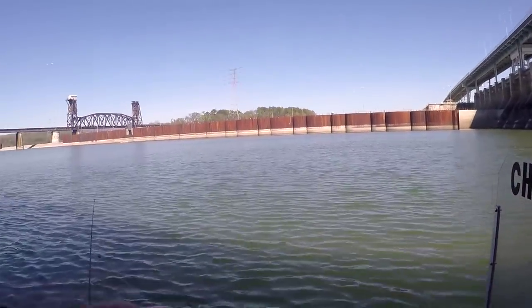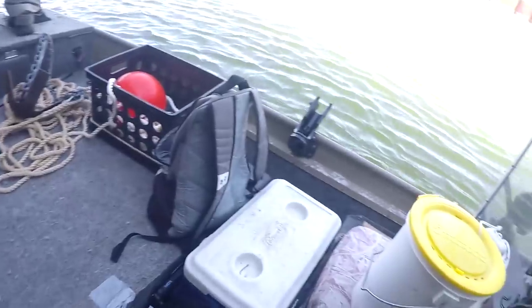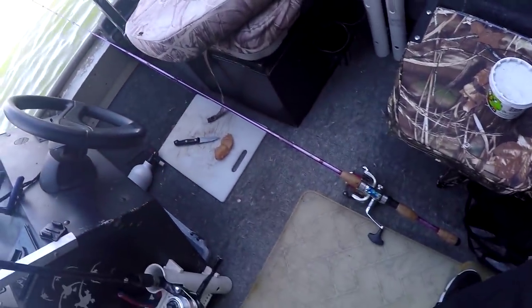Oh, fish on. Big one. Oh boy, that's a nice fish. Nice fish on the shiner again. You got it, Leo? I got it, man. Oh, he's around the corner. He's gonna break your line.